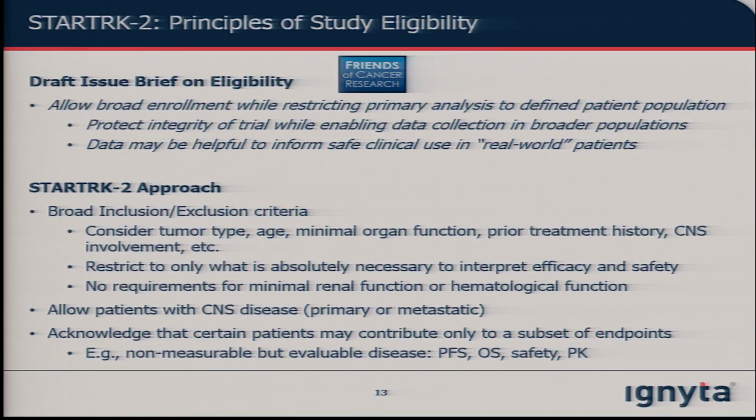How we apply that specifically for our trial is that we have broad inclusion-exclusion criteria, as I mentioned earlier, across different age ranges and histologies. We don't have very restrictive criteria when it comes to things like renal function, hematological function, et cetera. We do allow patients with CNS disease. And then finally, we do have a basket for patients who won't contribute to the primary endpoint. For example, these may be patients with non-measurable disease or very poor performance status.